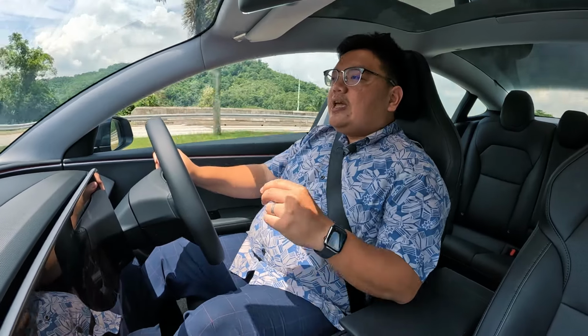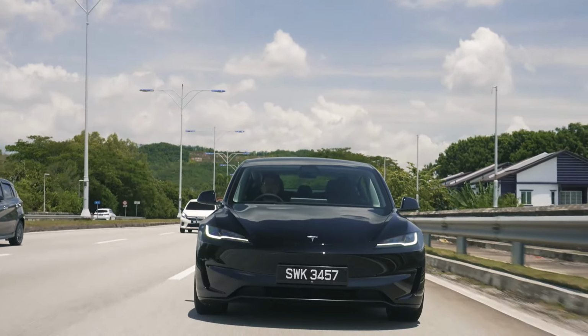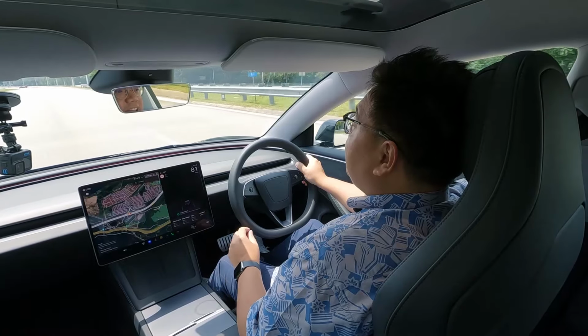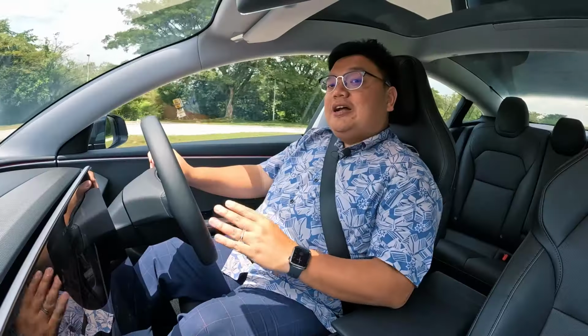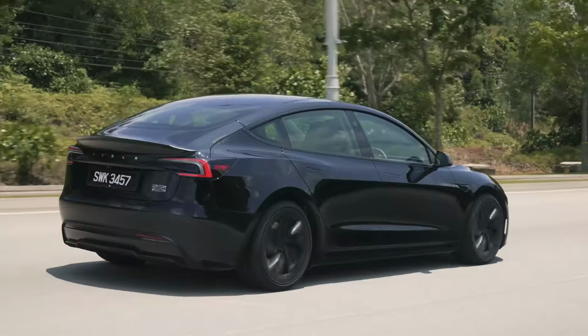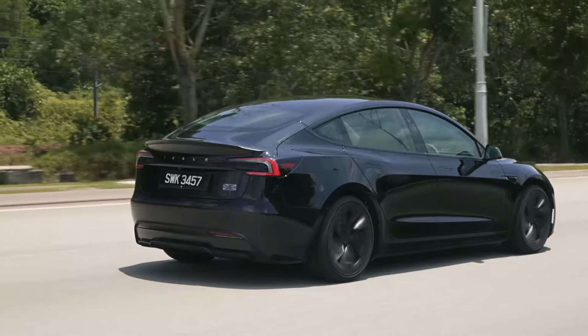This feels way quicker. Even compared to the BYD Seal Performance, that goes from 0 to 100 in a claimed 3.8 seconds. But you know what? That feels about as quick as Tesla's long range, the 4.4 version. This is in a whole different league altogether.